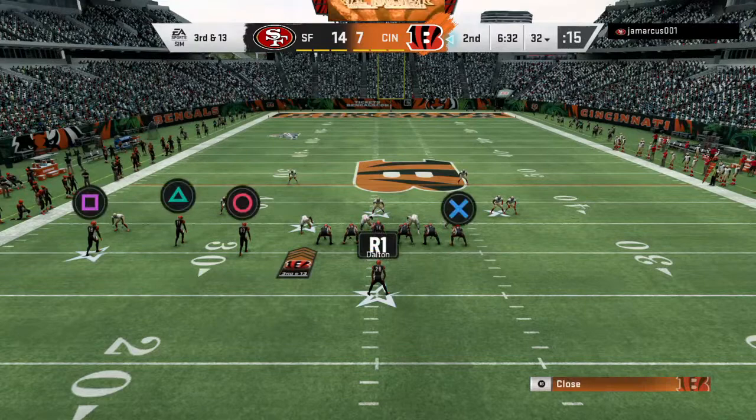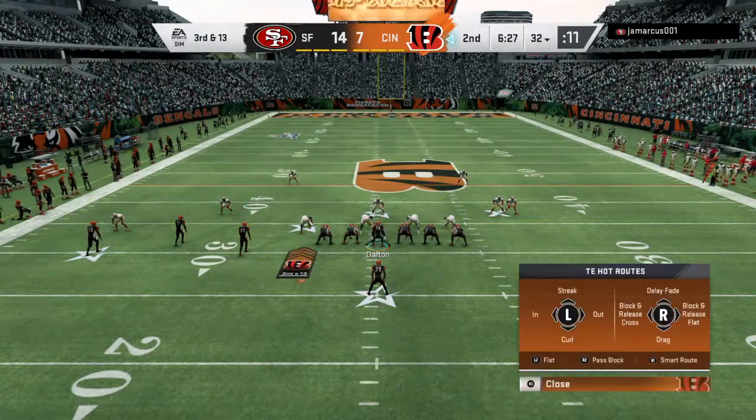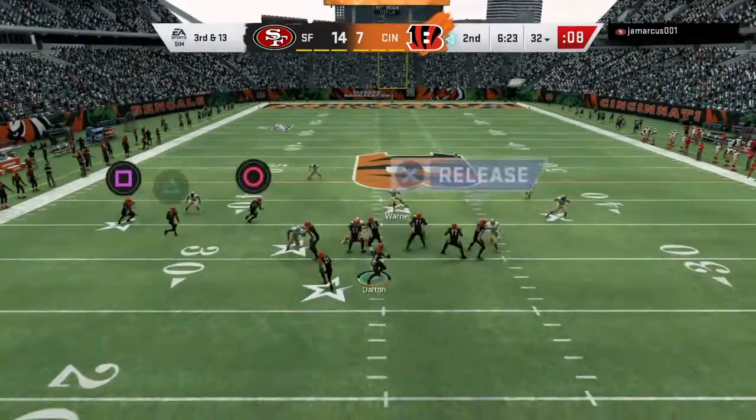Watch out. Check Mike, 50. Regular. 54. Hey, I'm coming. Right. Hey, exit. Right there. 54 Mike.